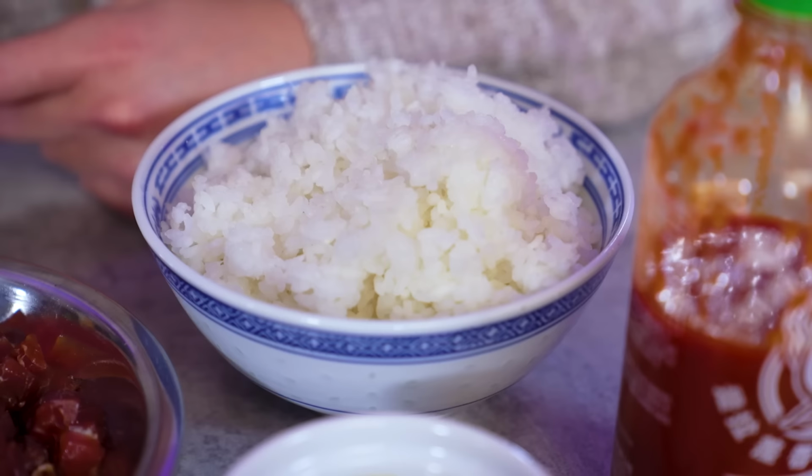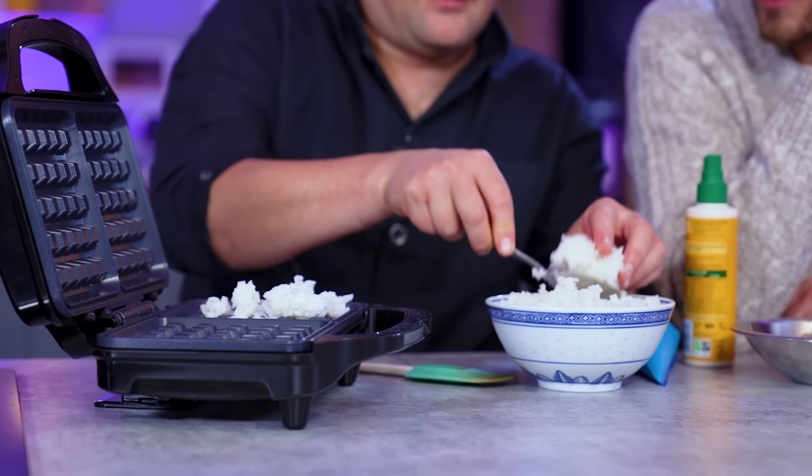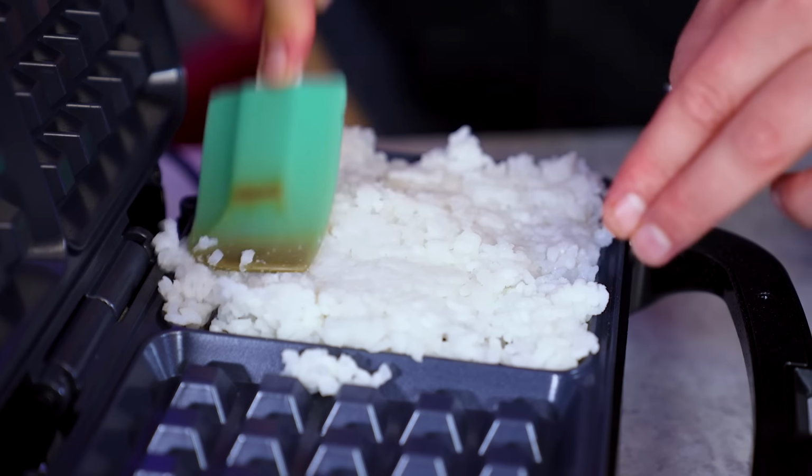And using a waffle iron. I'm buzzing for this. Boys are making this. That's the cue card I like. Oh, toasted rice. This is no doubt going to taste fantastic. The breakfast cereal for kings, Rice Krispies. I'm not sure what we're going to get out of this.